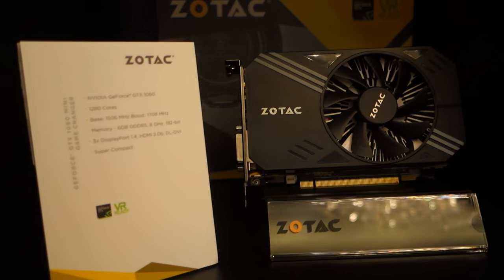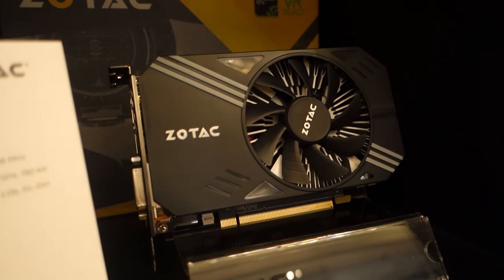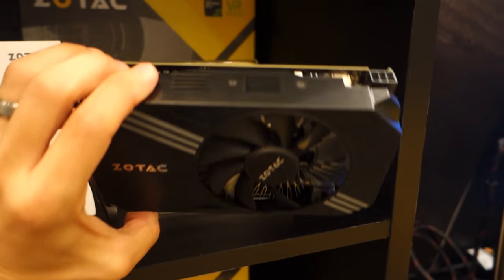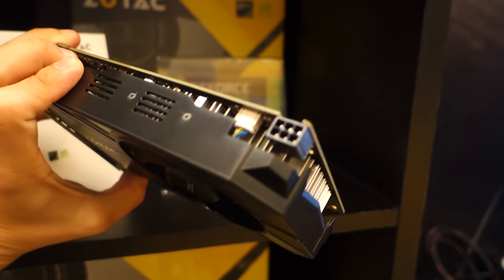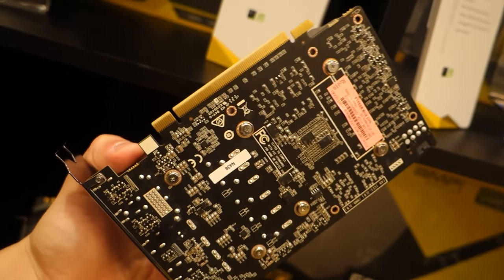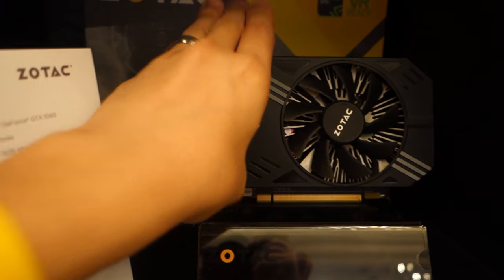Working our way down the shelf here, we've got two GTX 1060s that we're checking out. There's one over here which looks a little bit more on the basic side, kind of a no-frills design. It's got a single fan that's blown down on a heatsink. You do get one 6-pin PCIe connector, which is reference style. No backplate or anything like that. This is a 6-gig model, however, so you will get that extra VRAM, that GDDR5.